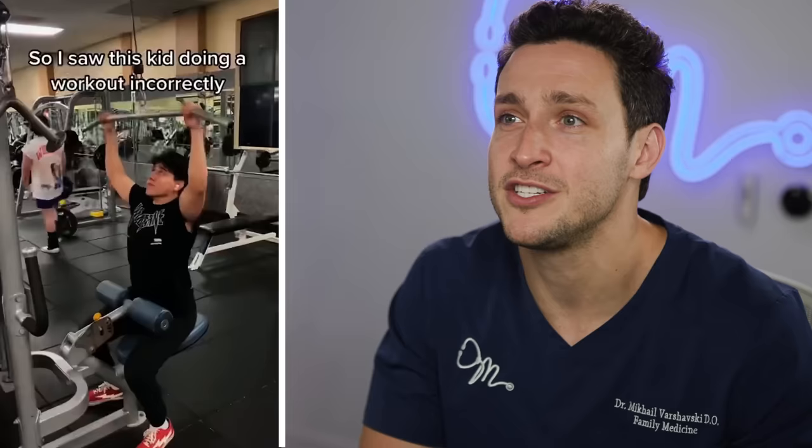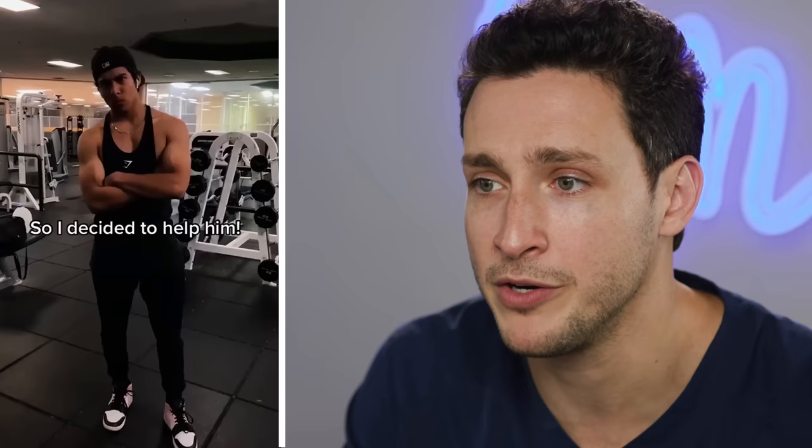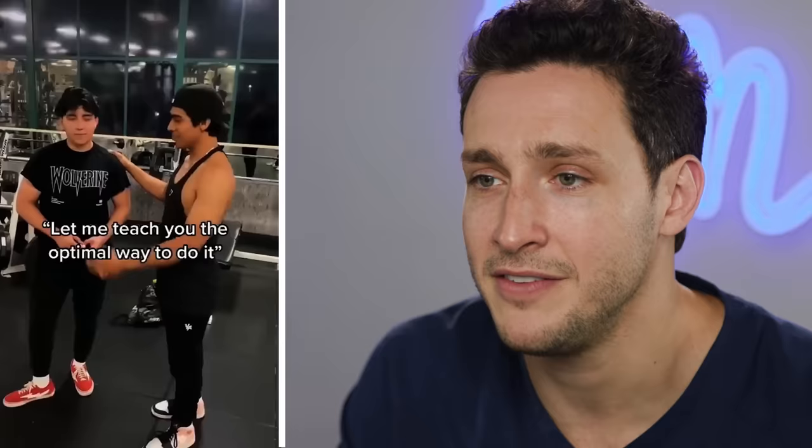Saw this kid doing a workout incorrectly. Yeah, I mean, not perfect form, but not terrible either. I've seen that machine be misused so many different ways. Like that. Okay, I do not know where this is going.